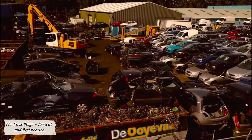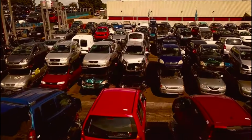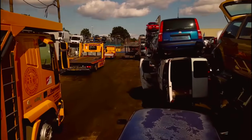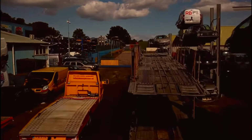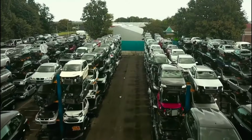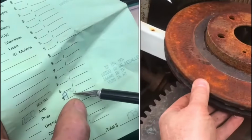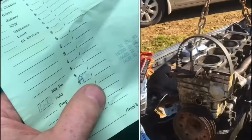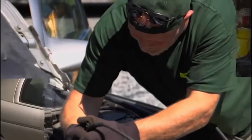When a vehicle is officially retired, its journey doesn't end in a junkyard. It begins at a recycling facility. Here, everything starts with precision. Each car is photographed, assigned a unique identification code, and logged into a digital system that records every detail, from the model and year to mileage and engine condition. This data helps determine which parts can be salvaged and which will go into the melting furnaces.